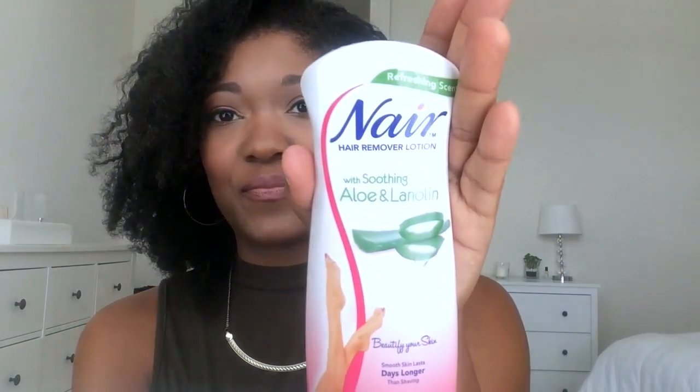So lastly of these favorites, it's all going to be beauty. And so I definitely want to share with you some of the things that I've been loving in terms of beauty now. So the first thing that I'm going to talk about out of the beauty items that I've been loving is this here. This is the Nair Hair Remover Lotion with Soothing Aloe and Lanolin.